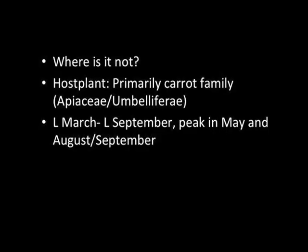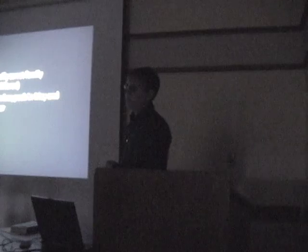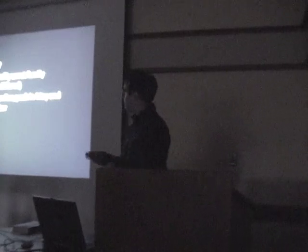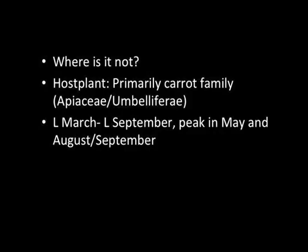So habitat, where is it not? Well, Seattle, as we just mentioned. Host plants are carrot family plants, so things like carrots, dill, parsley you can put in your garden. In the wild, you'll get cow parsnip, angelica, a number of different things. Flight is late March through late September, peaks in May and August and September. This is another two-brooded species. And by brood, for those who are beginners here, we mean generations. So it has two generations in a year.